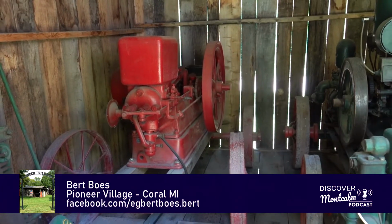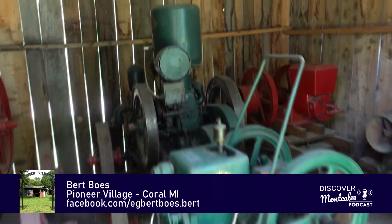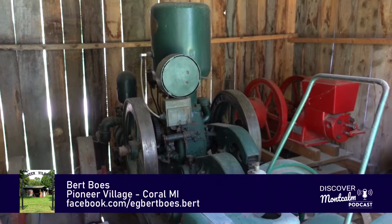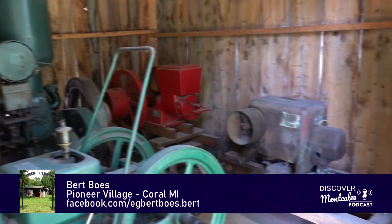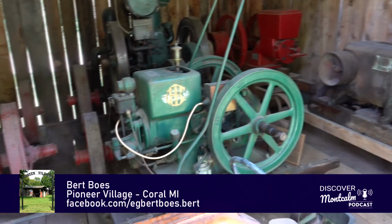This is the #1 engine shed, and the first engine I bought was the one in the middle. That's a 1924 Novo, made in Lansing, came out of a factory there. And then I just accumulated them, and I put larger engines in this building. And once in a while I run a couple of them, you know.